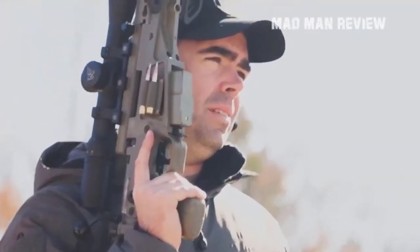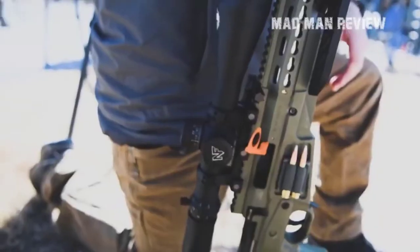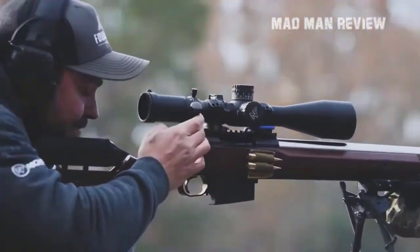And there you have it, everyone. These are my top 5 picks for the 6.5 Creedmoor scope. By now, you should have a clear idea of what you want. Frankly, any one of these would serve you well, and I guarantee you that you would be satisfied.